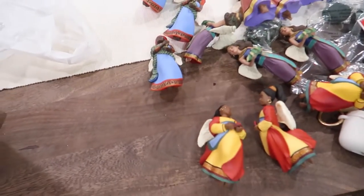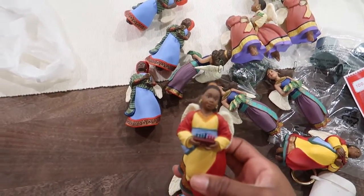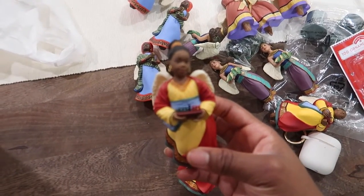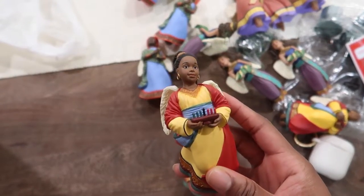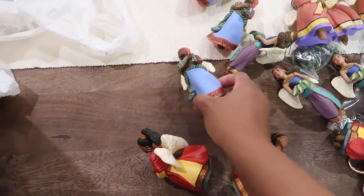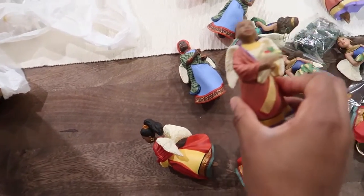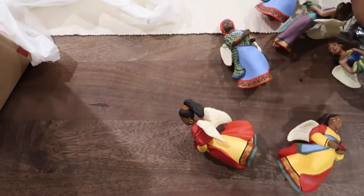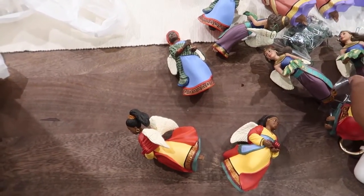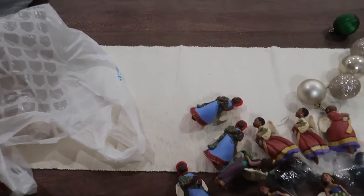Now these are my lovely black figurines that were gifted to me. Gorgeous. So like these. That's one of them. Here's another one. Here's another one. Oh, another one. So these are the figurines I'm going to put on my tree, and then I'm going to put something on the table after that.